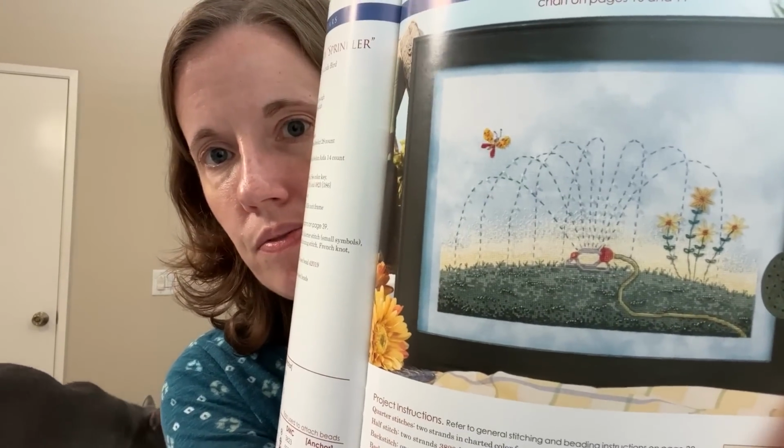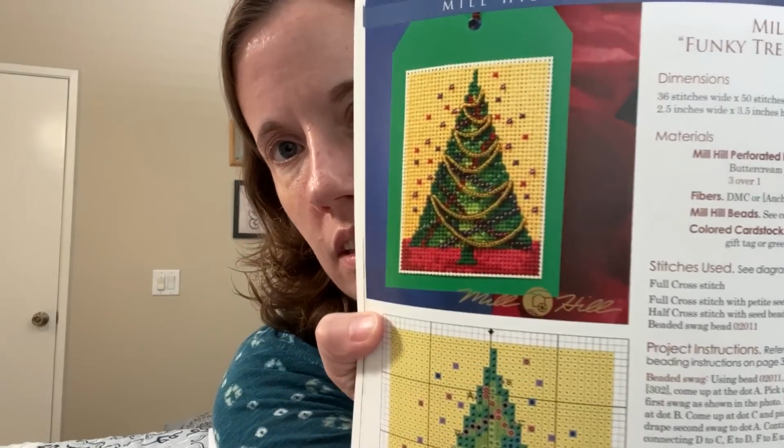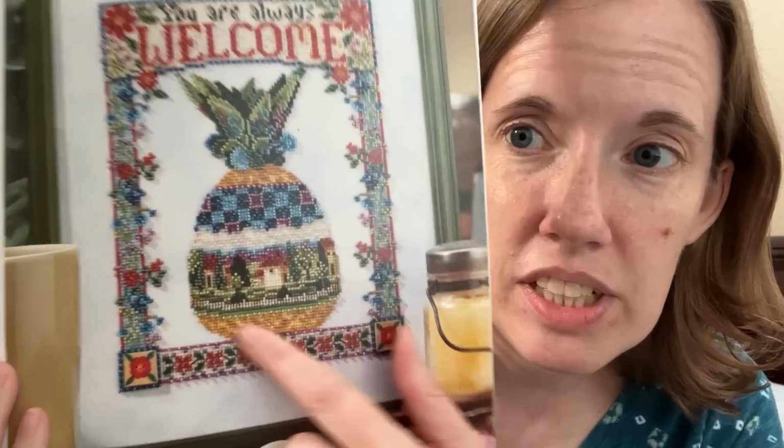This is a cute one, Debbie Mum Sprinkler. And that's on like a hand-dyed fabric. There's beads in that too, a good amount of beads. There's a Mill Hill Funky Tree ornament. And You Are Always Welcome, which is a heavily beaded pineapple. There's like a little house in there.